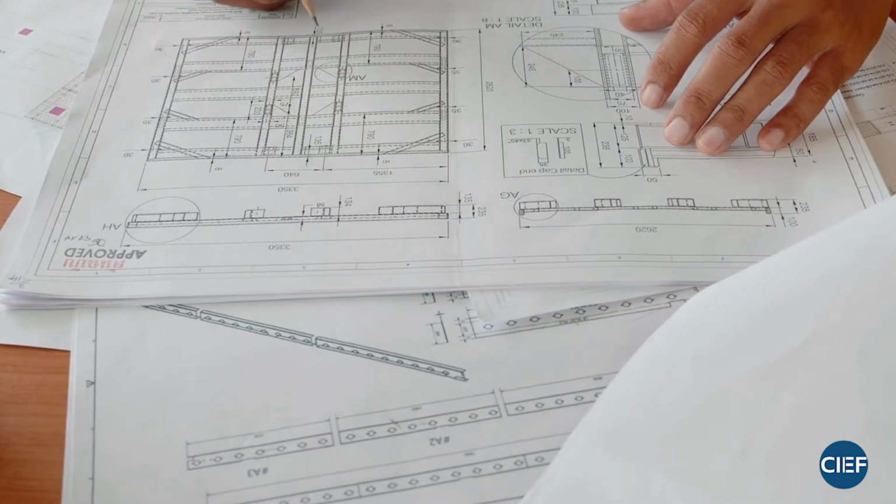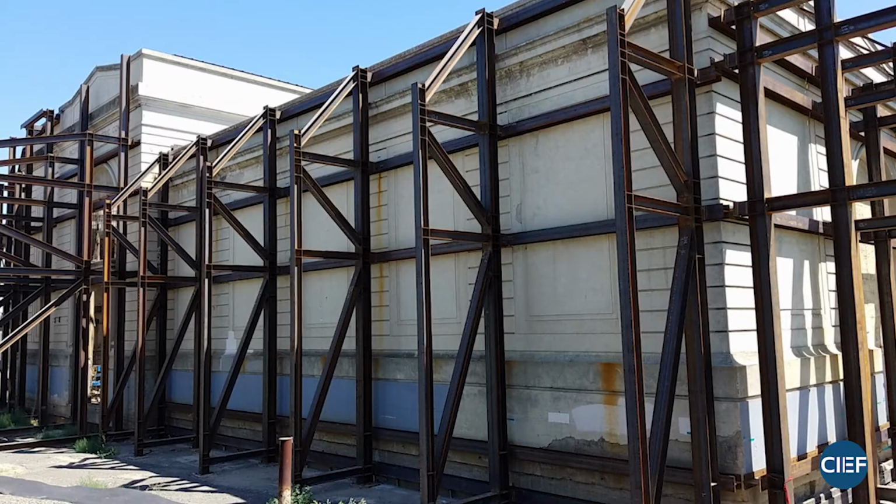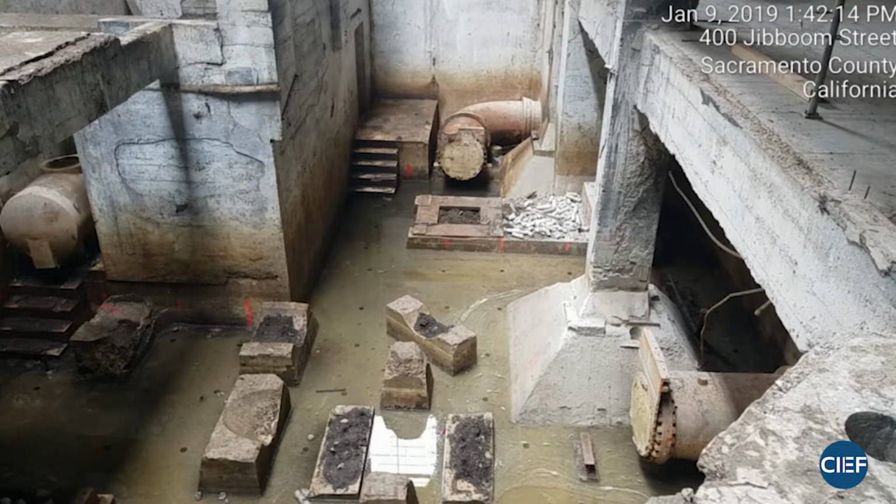Massive concrete footings were placed around the building to support the temporary steel wall bracing while demolition was performed. Over $2.5 million was spent on this temporary shoring system to save this historic building. The temporary steel took approximately 3 months to install. The old turbine room basement, as shown here, had to be filled with crushed rock before demolition began.